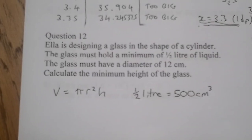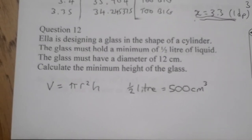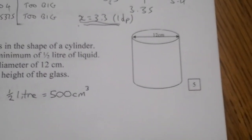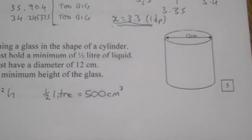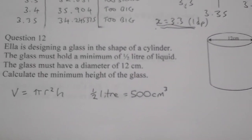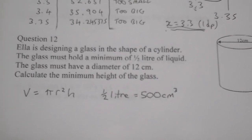For question 12, you need to use the formula V equals pi r squared, which is the area of a circle, times by the height. That will give you the volume of the cylinder. You also need to know that half a litre is 500 centimetres cubed. Putting these all together, along with the diameter is 12, you should be able to create a formula that can solve to find the height.